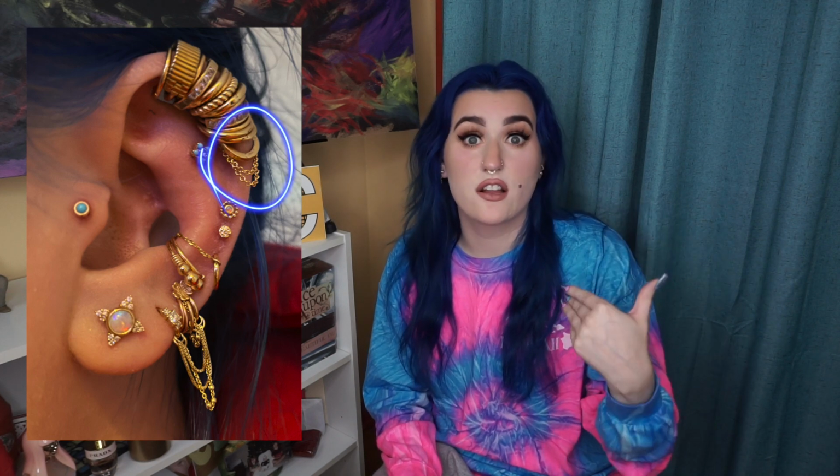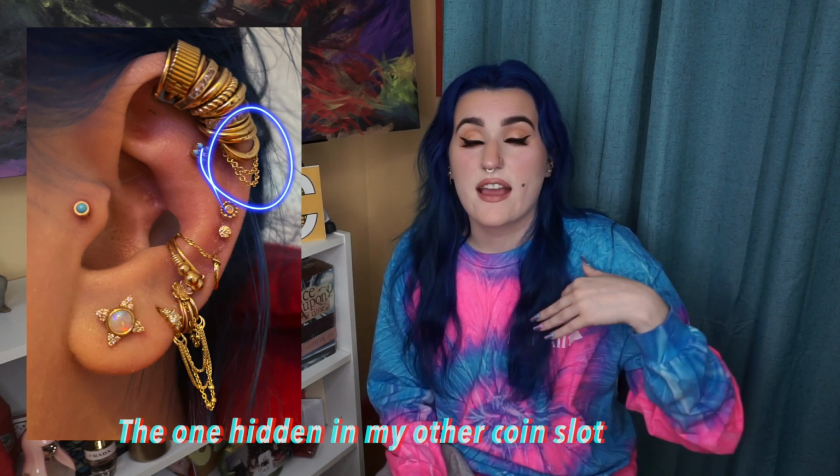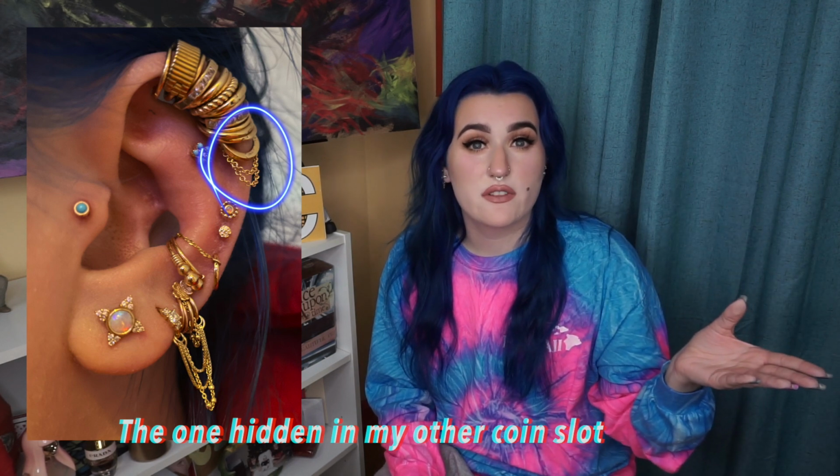Another piercing I want to mention is my helix piercing that is directly under my coin slot. I got that piercing at the exact same time as the helix piercing on my right ear, and I had the exact same healing experience for that too. If you want to hear about any of those piercings in terms of the pain scale and my experience, I go into more detail in my right ear piercing tour, if you haven't seen that. But I'll go on into the jewelry for all the rest of these piercings.